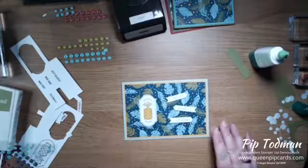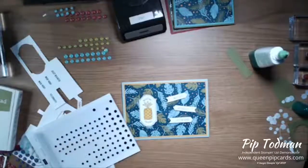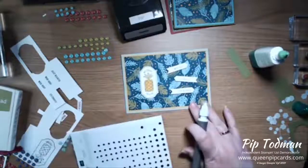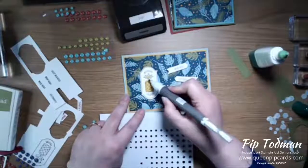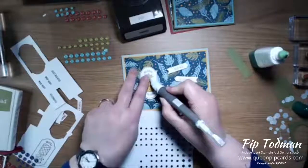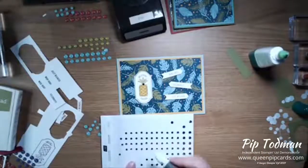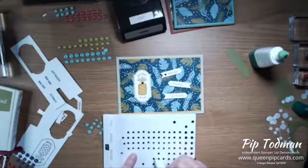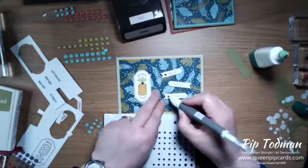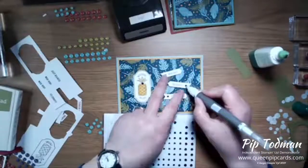Okay, that's looking cute. And then we'll put some of these little diamantes on. Now let's see, these ones here I think are almost pretty peacock. I almost want to put one there. I know pineapples don't have bling on them, but I just think it looks cute. So, and then we're going to use some green. We'll do 2 green because that matches, and then another blue over here just to be different.